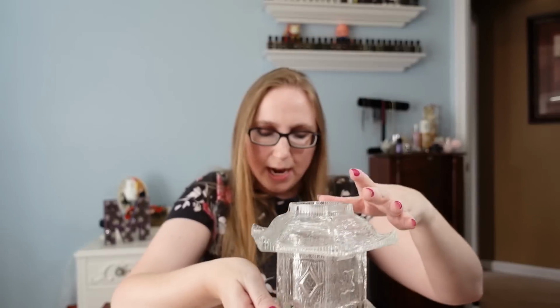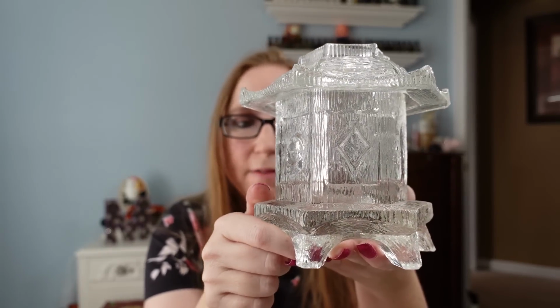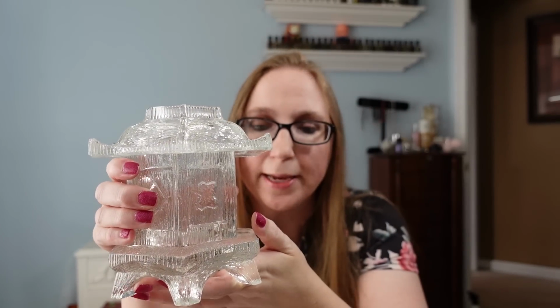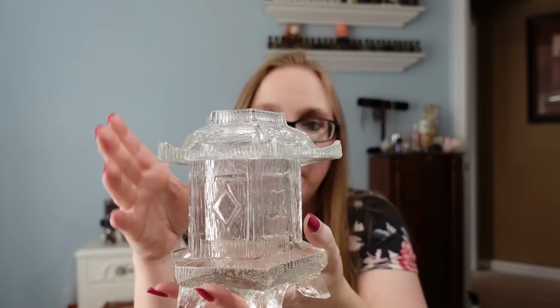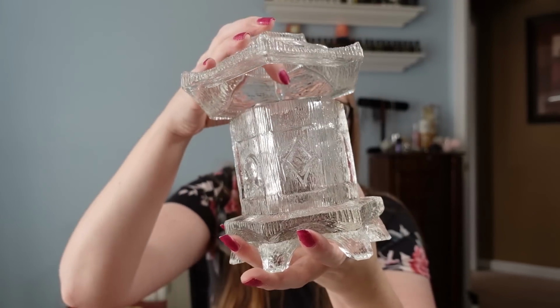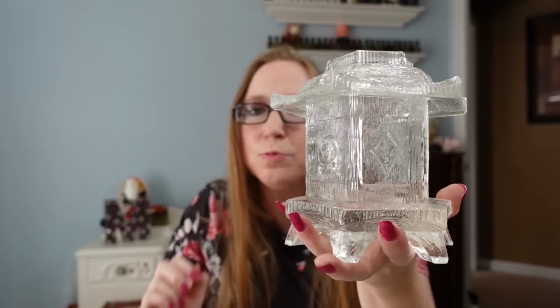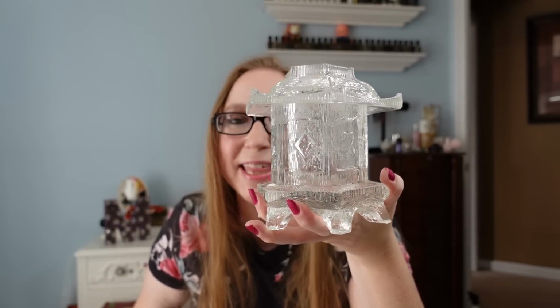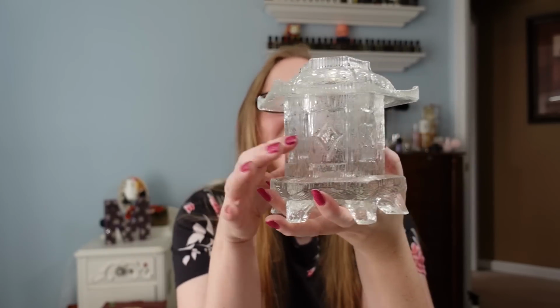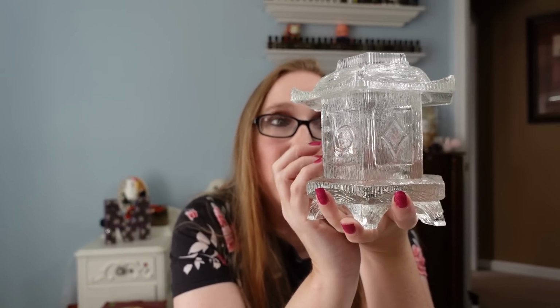Okay, this next one was really cool. This one is actually by Ellie Smith as well. This thing is so heavy. This is probably the heaviest fairy lamp out of all the fairy lamps that I purchased. It's clear, and it's shaped like a pagoda, like an Asian style pagoda. It's really pretty, really unique. I think in the video, I thought it was a birdhouse at first.